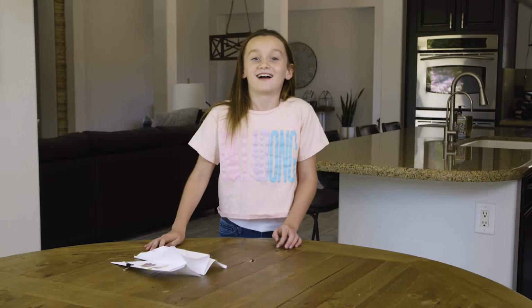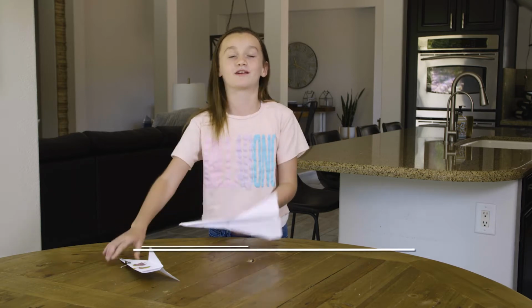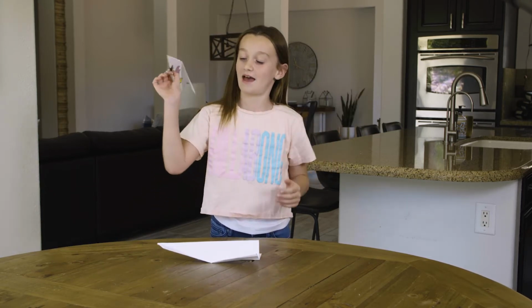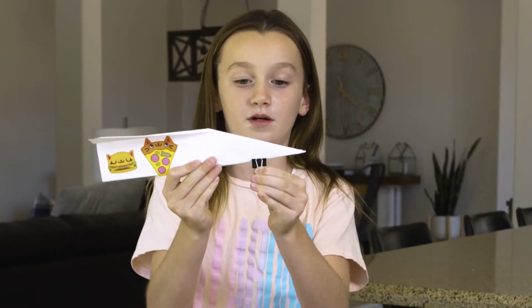Now, let's check in with Carter, who's doing this activity at home right now. Hi, Jessica. Today I'm going to talk about my 2 paper airplanes. One of them has a paper clip on it, which makes it heavier, and the other one doesn't, which makes it lighter. I think this paper airplane's better because I added this clip to the front of it, and it makes it heavier when you throw it.